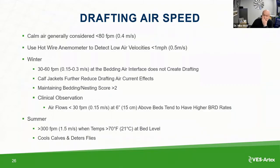So again, let's talk about drafting airspeeds. Calm air is generally considered to be less than 80 feet per minute, about 4.4 meters per second. Down at those speeds, you need a hot wire anemometer to really test what's happening at that calf level, down at 6 inches or less, which is where I like to focus. A vane type anemometer is not going to give you an accurate reading at that level.